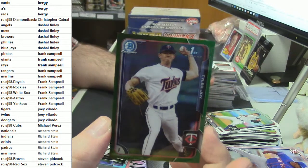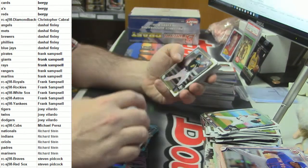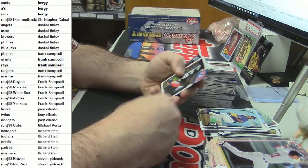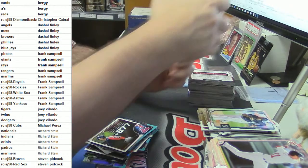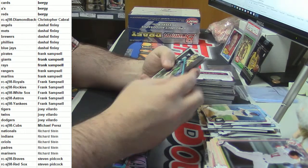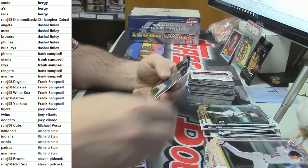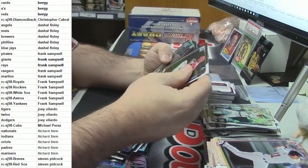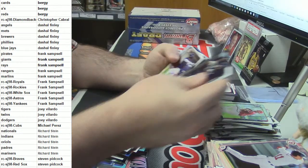For the Minnesota Twins, Green Refractor, 11 out of 99, Tyler J. Nice card for the Twins, card site, nice pickup. Cody Ponce, Sky Blue for the Brewers. Dividends, Indians, Mike Poppy. Cornelius Randolph, Sky Blue for the Phillies. Dividends, Richie Martin for the A's. Lucas Giolito, Impact for the Nationals. Caprillion, Sky Blue for the Yankees. Dividends, Taylor Ward for the A's.